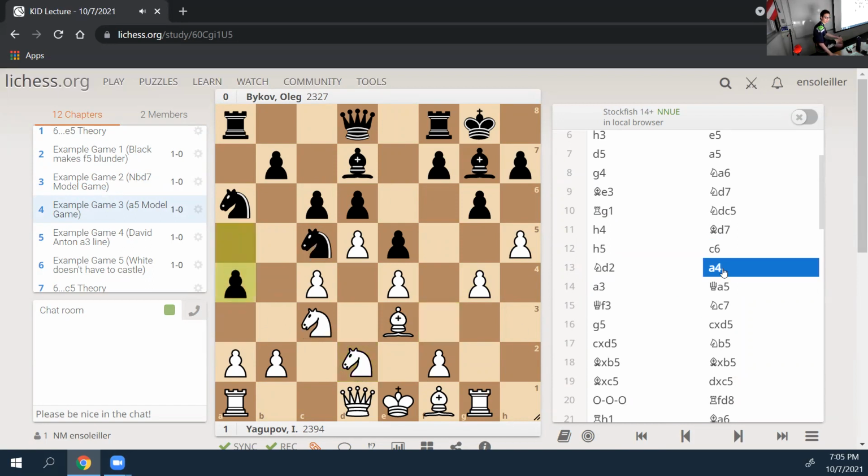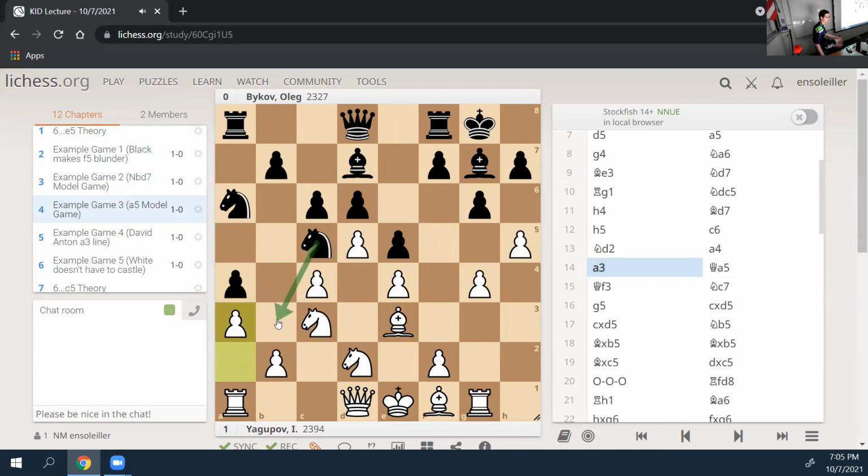Oh yeah, and that happened in this game. So a4, a3, black can't play knight d3 here. So here black recognizes that he can't play f5. So he understands that he needs to pivot to the queen side right away.